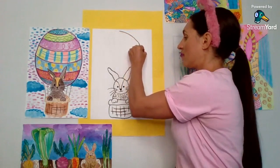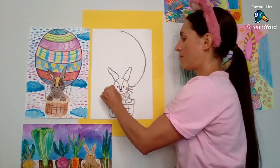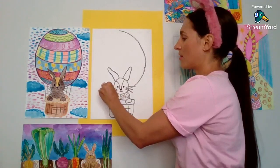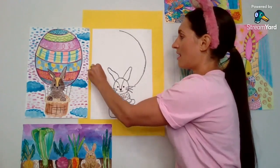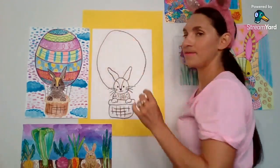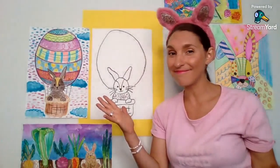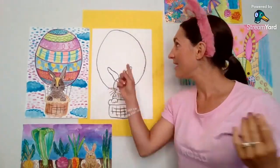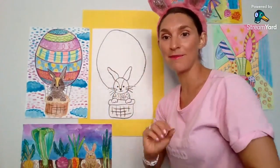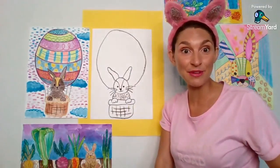Around, down, coming towards the bunny's head. I'm going to jump over. I'm going to come to the other side of the bunny's head, up, up, up, up, up, and connect. Okay, is mine perfect? I don't think so. It's a little wonky, but you know what? I don't mind because I'm going to add patterns and color and it's going to look beautiful.